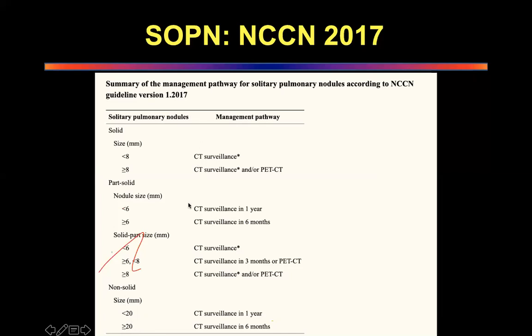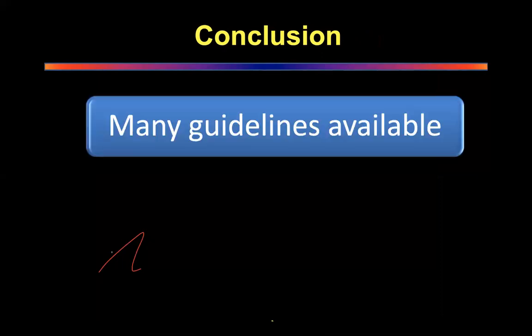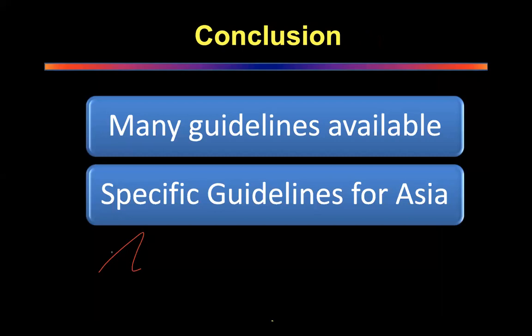This is 2017. So the reality is there are many, many guidelines. You must pick one and follow one. That is the important thing, okay? So many guidelines are available. There are specific guidelines for Asia. I'm very happy to share these with you.